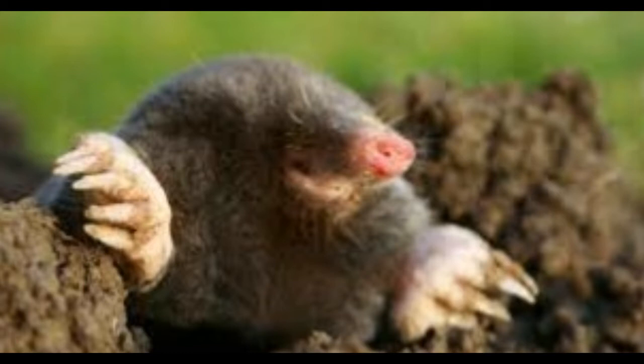There are known to be 20 to 30 species of moles existing on Earth. Did you know the fur of moles can move in both the backward and forward directions to prevent these animals from getting stuck in their tunnels? Classification of Mole. Kingdom: Animalia. Phylum: Chordata. Class: Mammalia. Order: Sauricomorpha. Family: Talpidae.